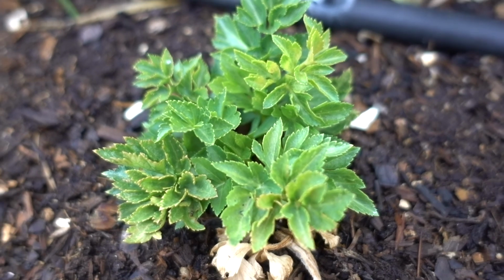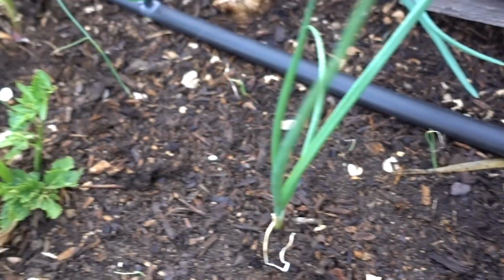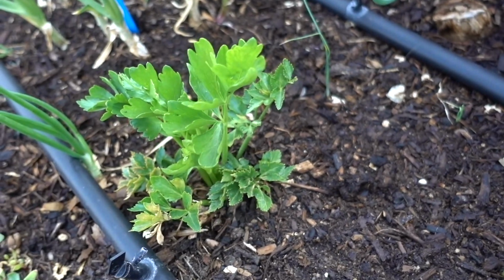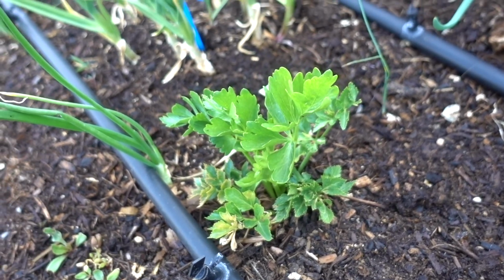These are celery, actually. So we just cut the bottoms off of the celery when we ate the celery, and then we planted them. And you know what? They lasted all winter, so it's pretty cool.